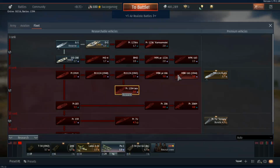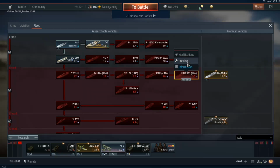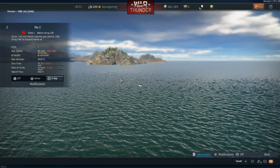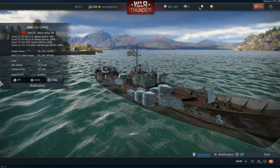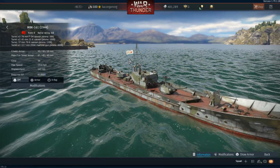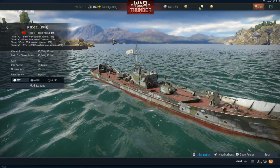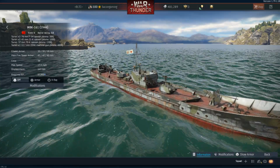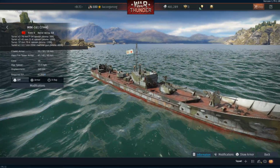So now what I'm going to do is we are sort of forgetting these early boats. We're going to leave them for now. We're going to leave the MBK PR186 and we're going to go straight onto the MBK 161 1944 variant. So this is again a 3.0, rank 2. Looks pretty basic. It is quite a slow vessel. Maximum speed is 13.4 miles an hour, 61,000 RP yet again, 163 tons. It's a crew of 39.